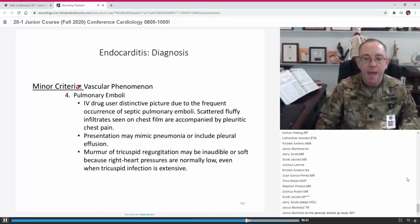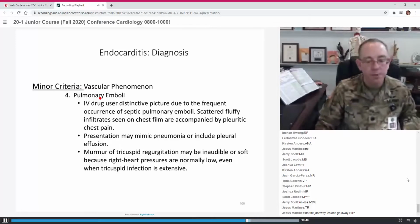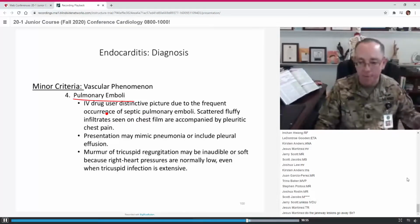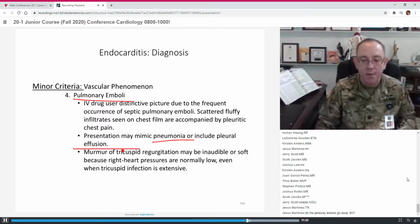Now, minor criteria, yeah, they go away on their own. Yeah, they sure do. Pulmonary emboli, very important to remember that they can be very troubling, because not only are they emboli, but they're septic. And so they've got bacteria on it. They can mimic pneumonia and pleural effusions really bad. And you can see tricuspid regurg that requires extensive replacement of that area.